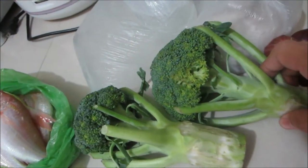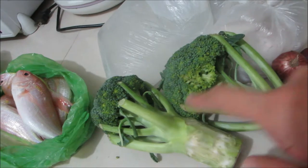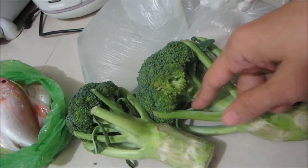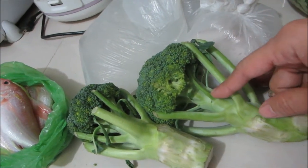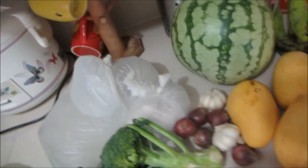And we have broccoli from the market. This is how much, Benny? 55 for both of them. If you buy this from the supermarket in Bacolod, the bulb only is like 50 or 60 pesos, just the bulb. So it's really a lot cheaper to buy it at the market, and it's fresh.